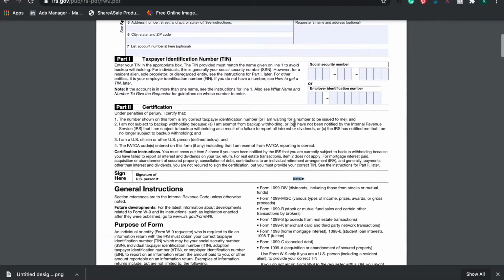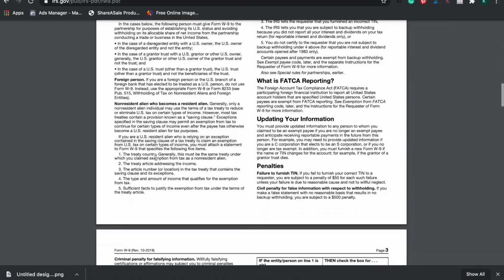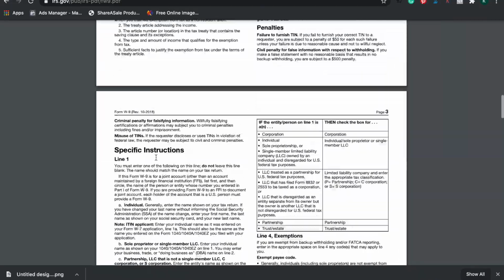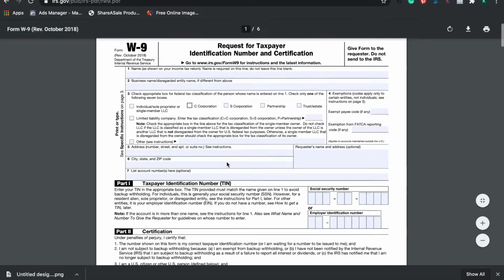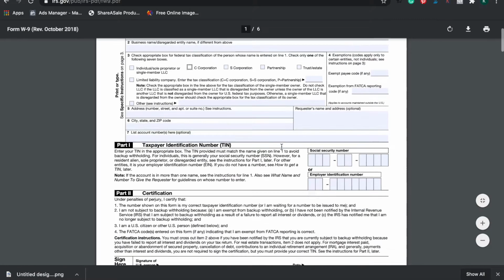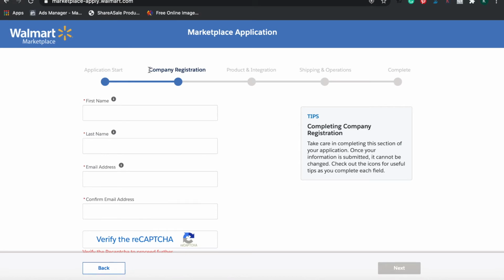Everything below here is all for information purposes. Since I'm not a tax expert, read up and figure it out, but this is how I filled mine. If you need help, I'll link the video of how I filled it out. Okay, so we're gonna click on print when you're done and then sign. All right, now we can go to start application.